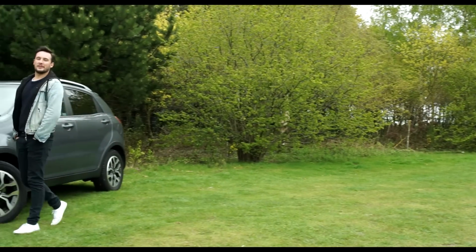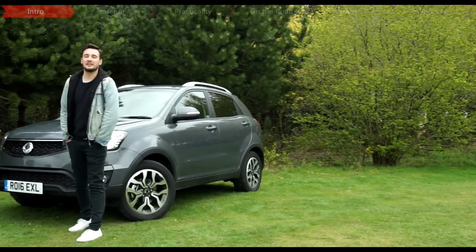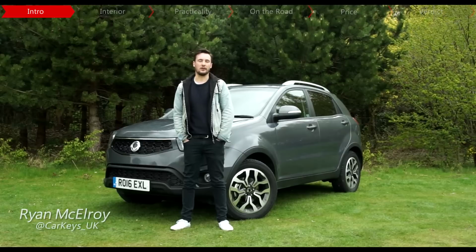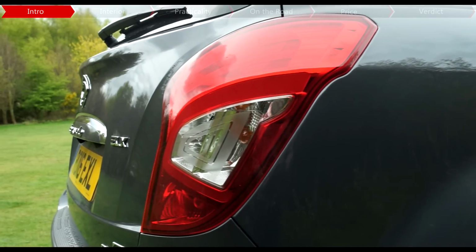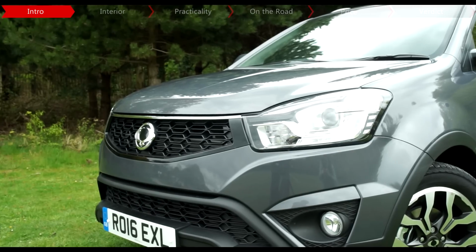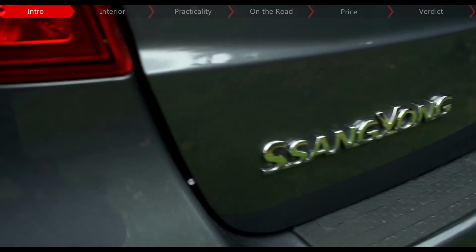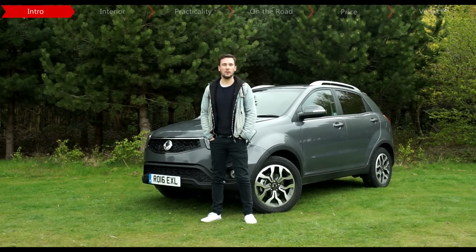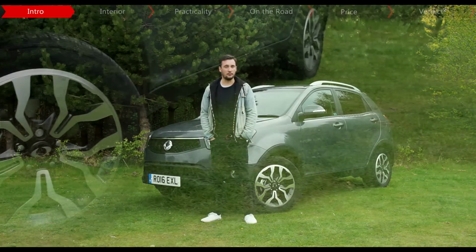SsangYong Korando is the brand's medium-sized crossover, which it pitches as a low-cost alternative to the likes of the Nissan Qashqai, the Kia Sportage and the Hyundai Tucson. But despite the ever-increasing popularity of the segment, last year SsangYong sold just 5,500 of these things in all of Europe, compared to the Nissan Qashqai, which sold nearly 61,000. In the UK alone, that is.